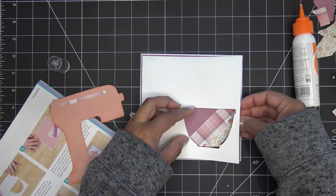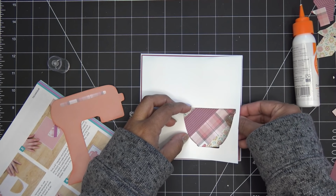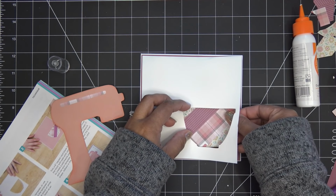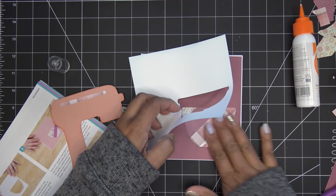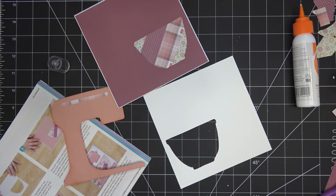Good thing I used this other glue. Oh my goodness, come on. Okay, just a little bit more this way. Yeah, that's not my favorite. Okay, there we go. On this one, we're going to line this up with foam.